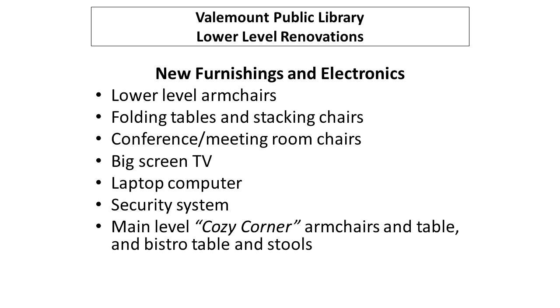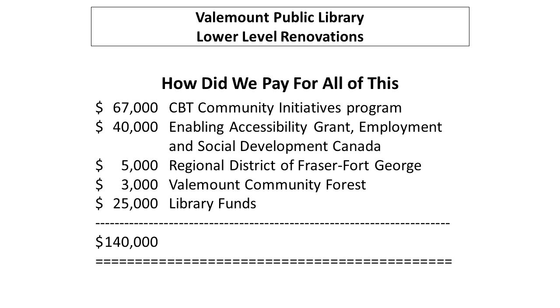The new chairs in the conference room, this wonderful big screen TV, the little laptop computer that's displaying all of this stuff, the camera that's filming all of us right now, that's all new. And upstairs in what I've taken to calling the cozy corner, the armchairs and the table, as well as the bistro table and stools that are up there, are all new as part of this whole project. So how did we pay for all of this?